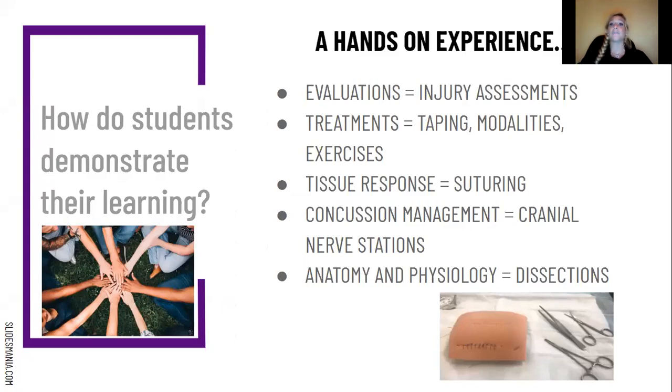Tissue response, they'll learn about the way the tissue heals, and that's the classroom setting, and then the suturing is what they learn. So they'll learn different techniques. They won't get certified in it, they won't be able to do it, but they'll learn it. It's great to have that background knowledge in case they decide to go into the profession of surgical tech, or they want to be a surgeon, plastic surgery. So it's a really good opportunity to give a student knowledge and understanding of where they can go in the medical field.